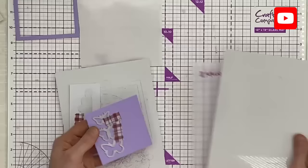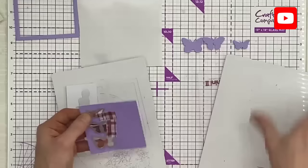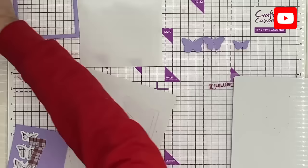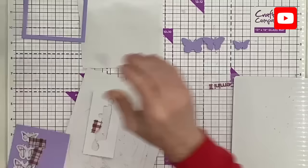So we've got butterfly. Let's pop butterfly, and then butterfly. We've got our outline that we'll stamp with just shortly. So that can go away. I'm not using the actual sentiment stamp that comes with this. All that I'm doing is just using the outer die. I don't need that now.